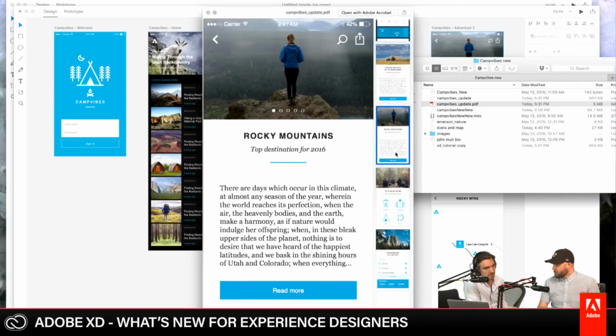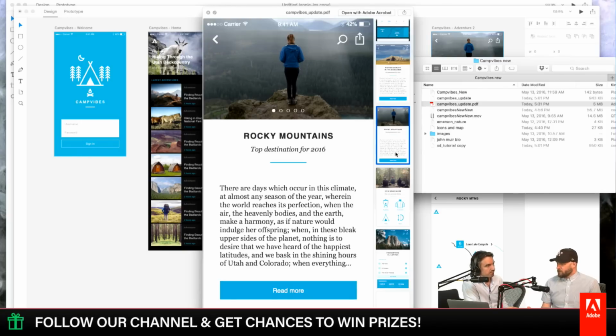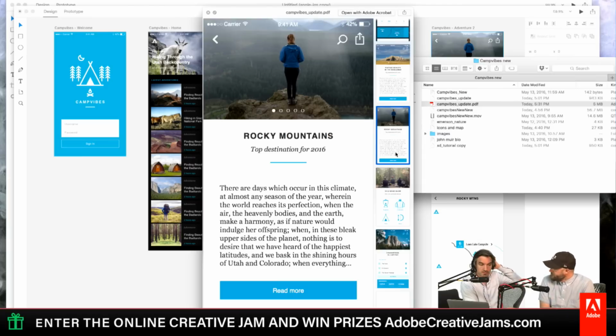That's really handy. PDF is also becoming a format that you can use to develop for iOS as well. And now we even have Acrobat on iOS, so you can even add comments on iOS.